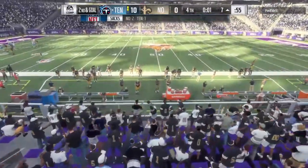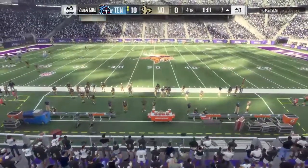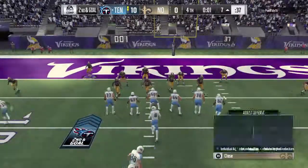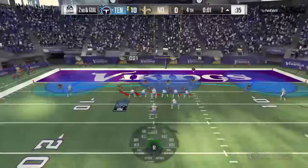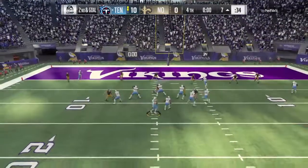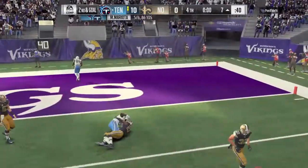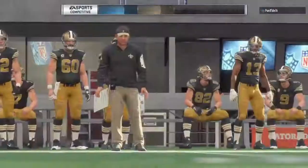And now we'll get a timeout here. They're able to stop it with 1 second to go in this game. Mariota, and this one incomplete. Well, apparently taking a knee.